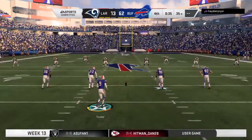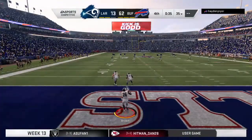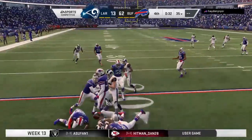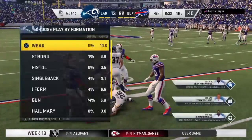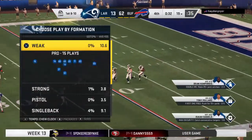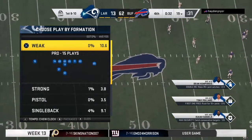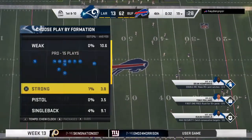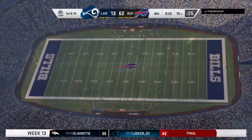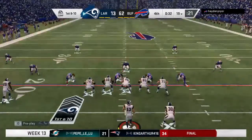Tucker now to kick it away following the touchdown. That'll be taken in the end zone. And he'll take it back to about the 19-yard line. At their own 19-yard line. Set to begin their next drive, the Rams offense at the line.